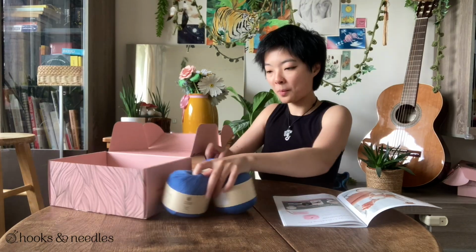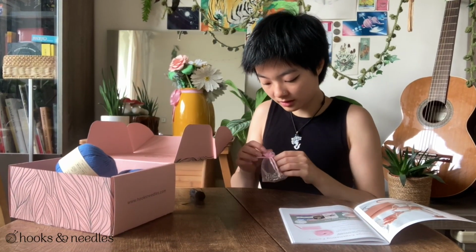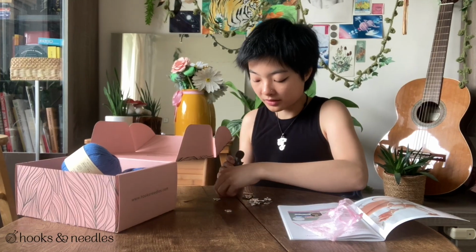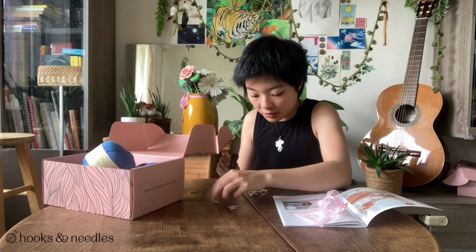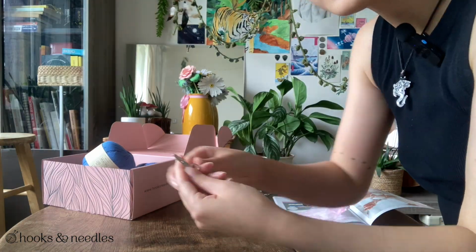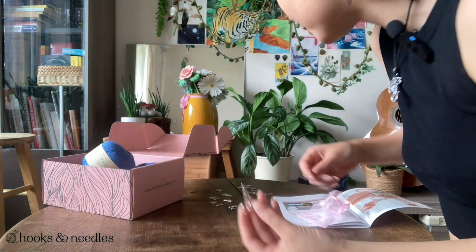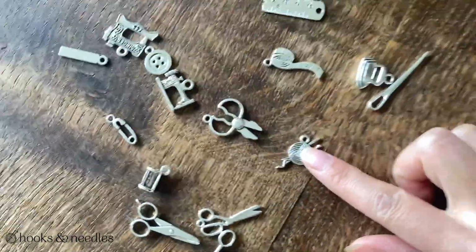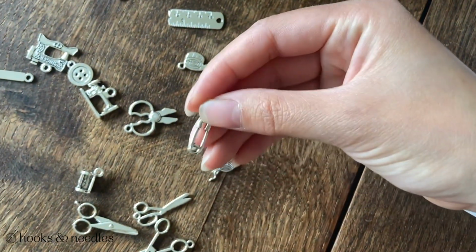Oh, wait. Stop. No, okay, so the monthly gift is crafting charms, and they're so cute. Oh, I love these scissor ones. Wait. Oh my god. Look at these little scissors. Are you kidding me? There's also a little needle and thread. These are adorable. Okay, I love these scissor ones, but there's also a yarn ball. There's a needle. This one's probably my favorite, the little safety pin. I'm gonna plaster these all over my bags and my clothing and just be so annoying with these.